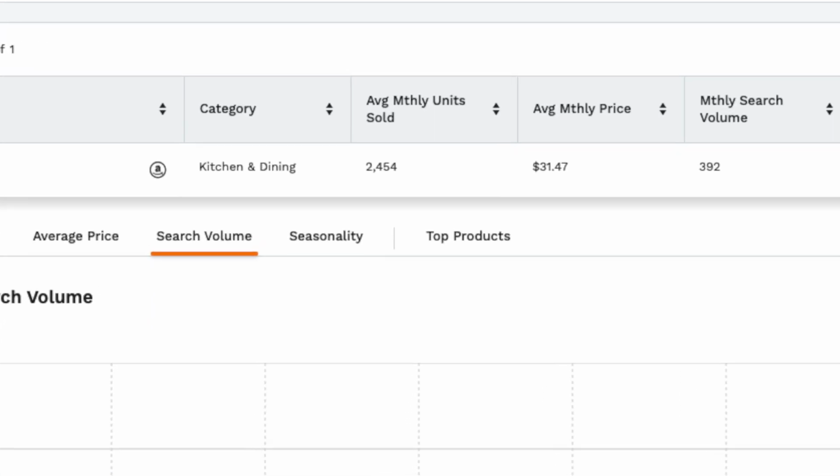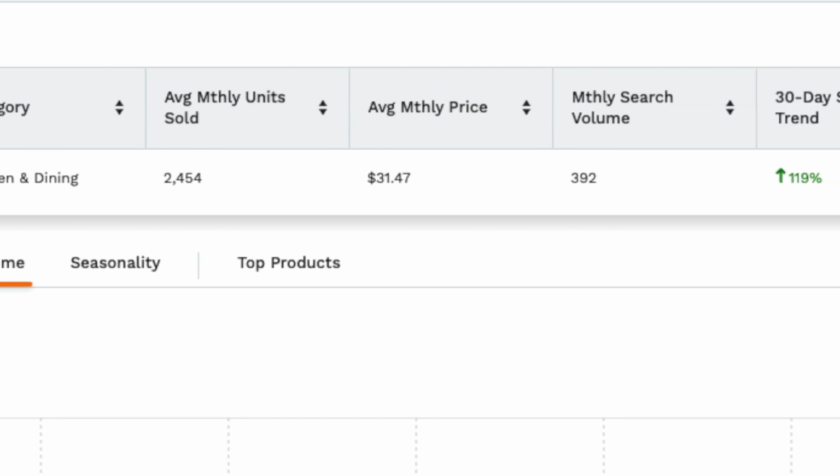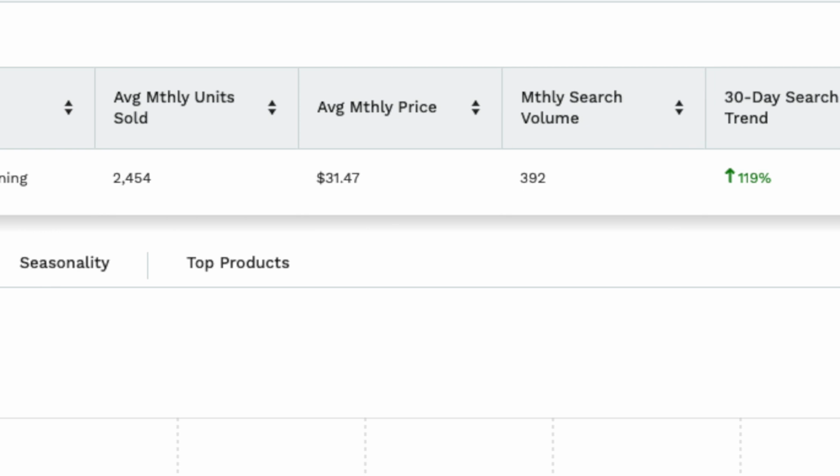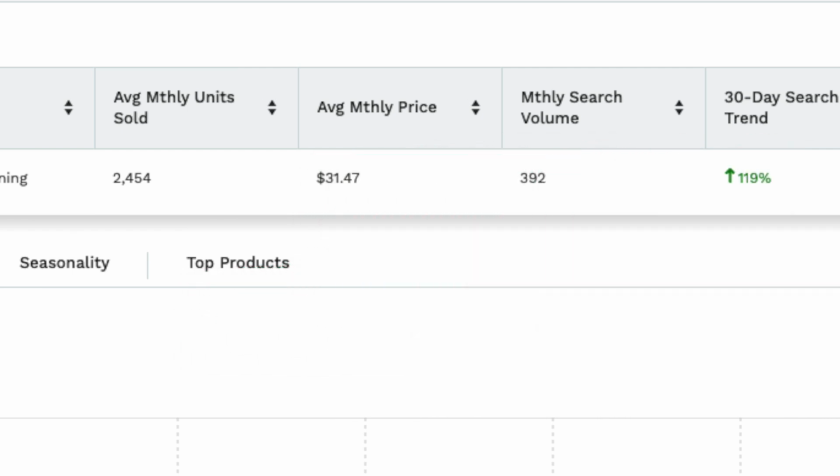The average monthly units sold is 2,454, which is fairly high already. Typically, I like this number to be above 500 units sold each month to have relatively stable and high demand. The average price is over $30, and I'm assuming that many sellers are bundling these spice jars. So you'll probably want to sell these in sets of 6, 12, or possibly even 24, and don't worry, your supplier can easily accommodate this.